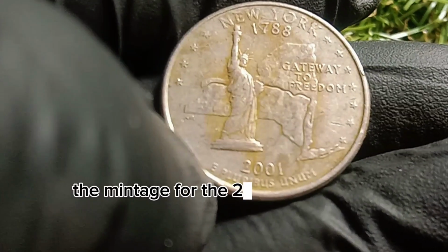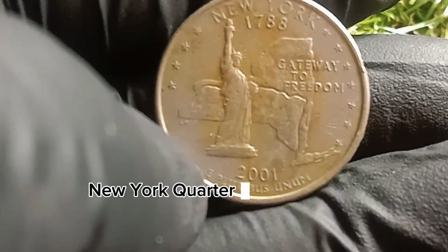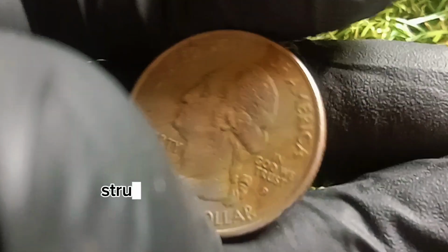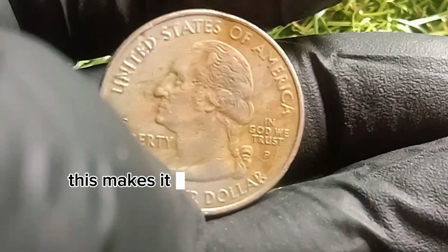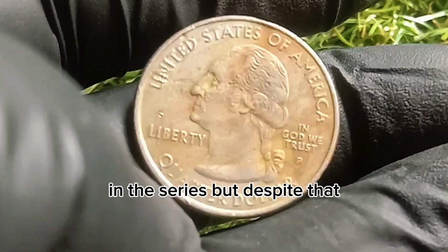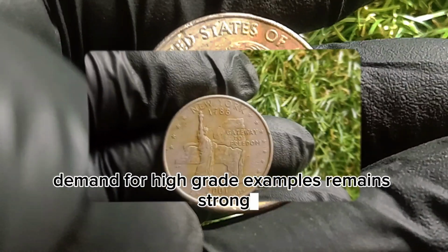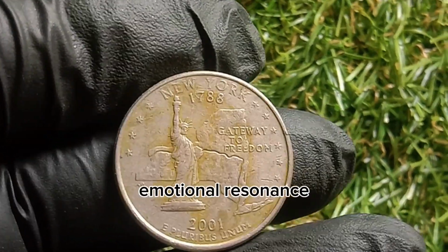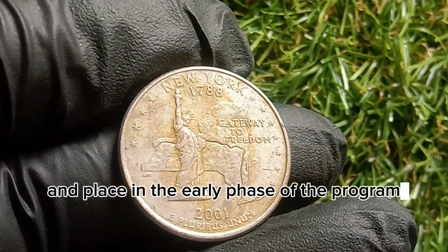The mintage for the 2001 P New York Quarter was significant, with approximately 655,400,000 coins struck at the Philadelphia Mint. This makes it one of the higher minted quarters in the series, but despite that, demand for high-grade examples remains strong due to its artistic composition, emotional resonance, and place in the early phase of the program.